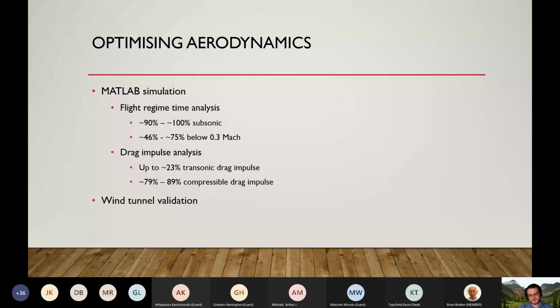Aerodynamics are very important for rockets. And so the first thing I did was write a MATLAB simulation to allow me to really focus in on which regions would need to be optimized for. The first thing I did was look at the time analysis, which showed that about 90% to 100% of the rocket's time was spent in the subsonic region, and from 46% to 75% was below Mach 0.3, so in the incompressible region.